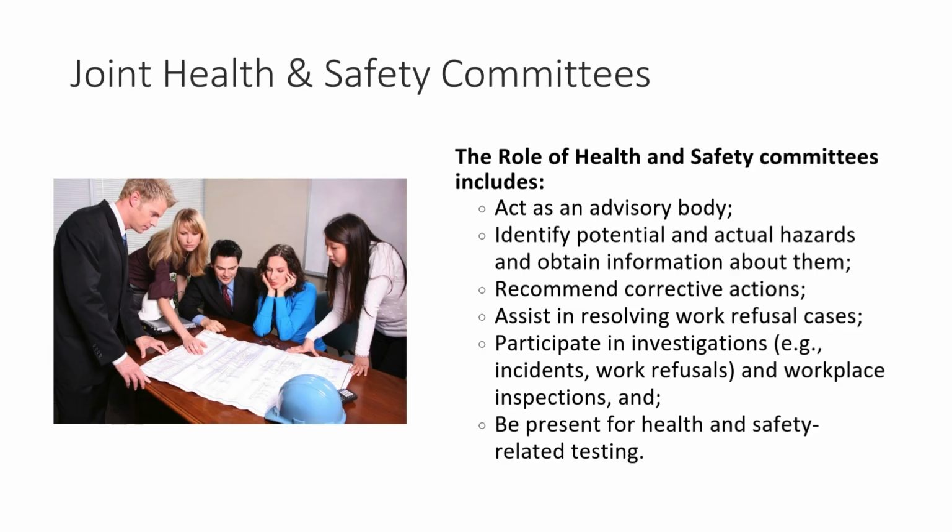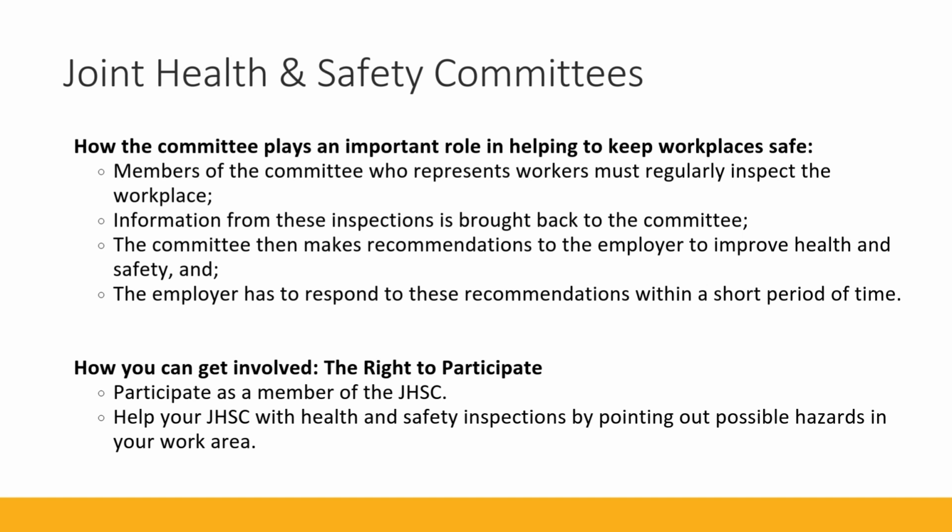The role of health and safety committees includes: 1. To act as an advisory body. 2. To identify potential and actual hazards and obtain information about them. 3. To recommend corrective actions. 4. To assist in resolving work refusal cases. 5. To participate in investigations, e.g., incidents, work refusals, and workplace inspections. And 6. To be present for health and safety-related testing. The committee plays an important role in helping to keep workplaces safe.